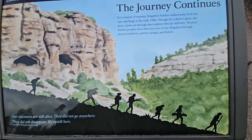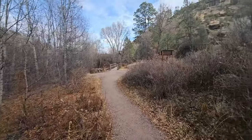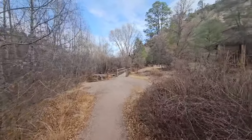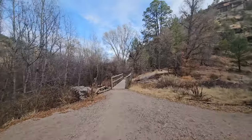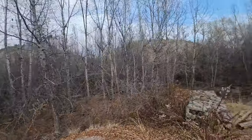Our ancestors are still alive. They can go anywhere. And we're done. Loop completed. Just gotta hit the bridge back. We're gonna have a little snack before we do a little exploratory round down the West Fork River Trail.